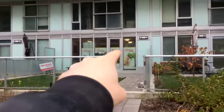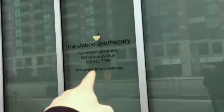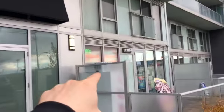Here's a travel agency, so you can go to Carlin Travel there, book your travel, not that you would ever need to leave the condo. And here's the medical station we talked about. You go get your shots before you're traveling. Free prescription delivery, but you won't need that because you're in the building. Here's the ultimate convenience, your own convenience store. You can get there from inside the condo.